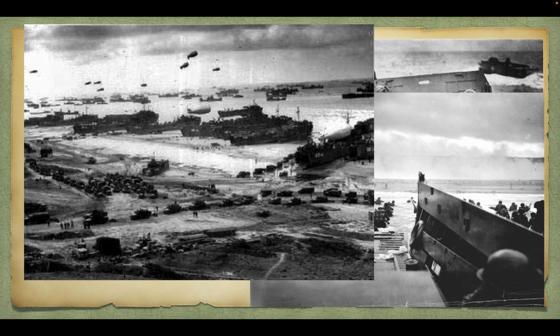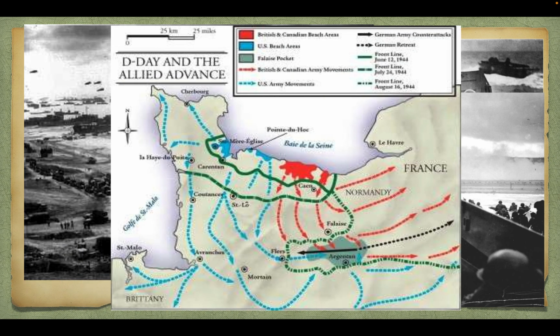D-Day is an ugly scene, and even though Eisenhower was very worried about the casualties being high, the casualties for the Allies number around 9,000, between 9 and 10,000, which is still a lot for a single day, but not nearly as close as what Eisenhower was possibly concerned about. And if this invasion didn't work, the war could have dragged on for a lot longer. The invasion now is going to allow things to come to a close a little bit more quickly.